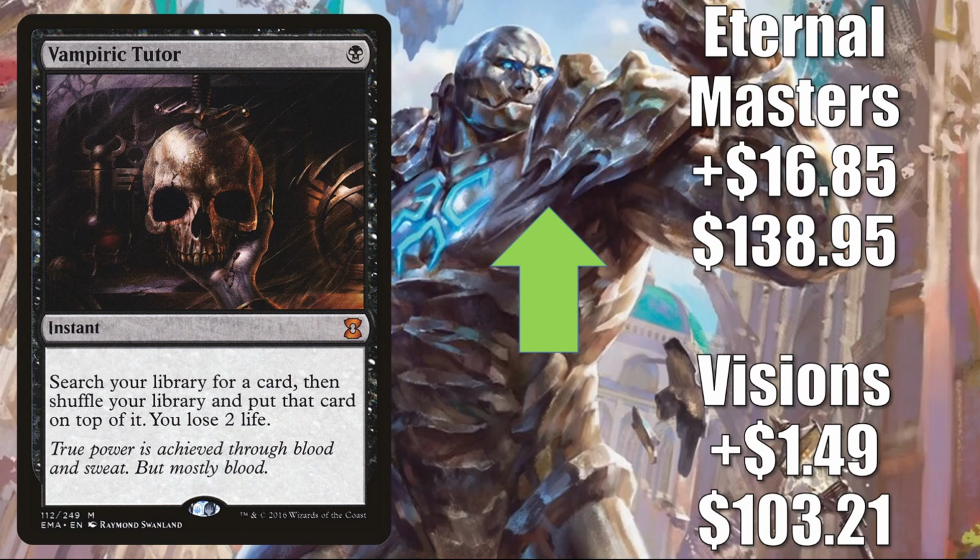Eternal Masters up $16.85 to $138.95. And of course, this is a highly played Commander card, again, especially in competitive decks. And it has been pushed a little bit by people building around Tiny Bones. Also, this did get a mention in a Tolarian Community College video too.